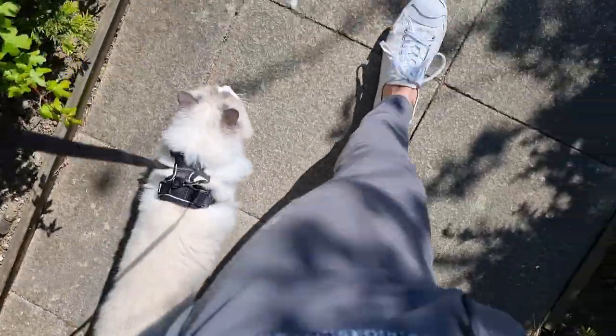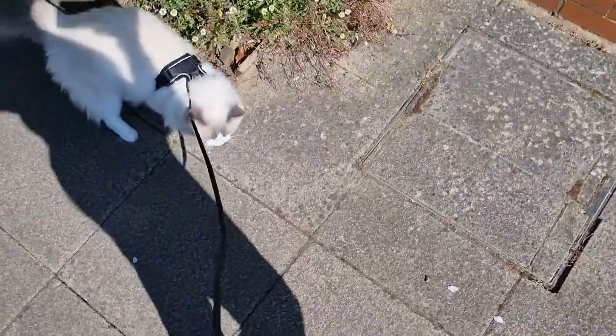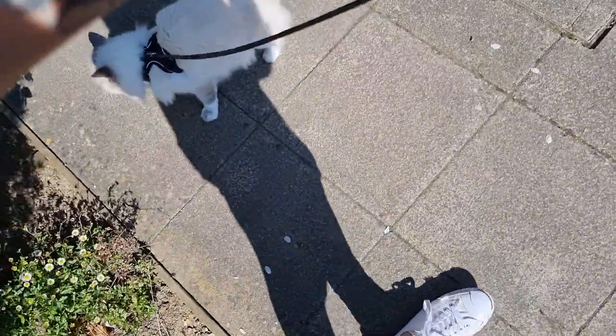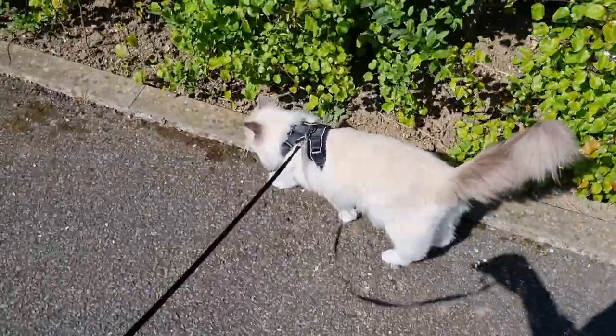Oh my god, he's walking like a dog. Look at him. Bluebell. Come on, Bluebell. Look at this. He's getting so much better. Come on. He just gets distracted by many, many things, like the smallest things and smells.